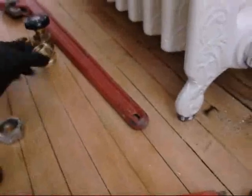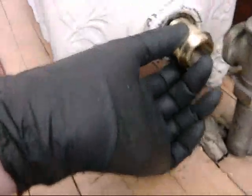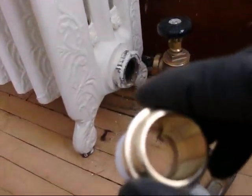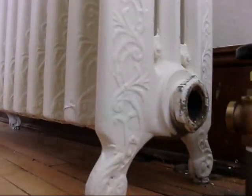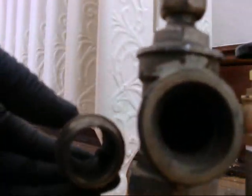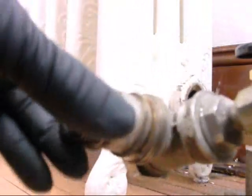I'll put some Teflon tape on the new one and we'll thread it in. You gonna try to fit it or are you gonna try to take off the old one? No, I'm gonna use the old valve. Alright, got my Teflon tape on my spud. I got talked out of it. Look at the valve. Oval, just like the nipple. They actually fit together pretty well. Pretty weird. Distorted nipple and a distorted valve.